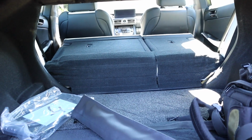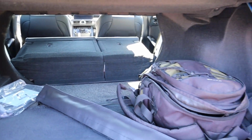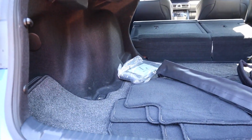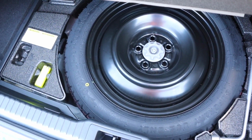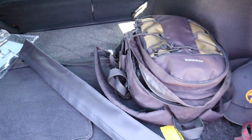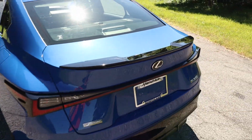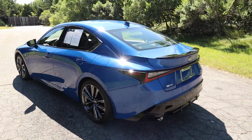As you can tell, I have the back seats down at the moment. There's a little bit of that step up there, but it's still practical to put in some larger items. There's also the spare tire underneath the floor. You could use that for a little bit of extra storage if you needed to. So definitely very plentiful. One grab handle up top so you can quickly close that trunk lid there.